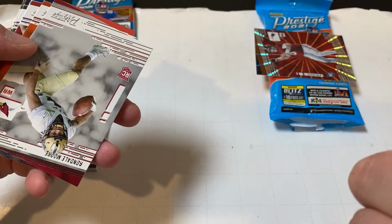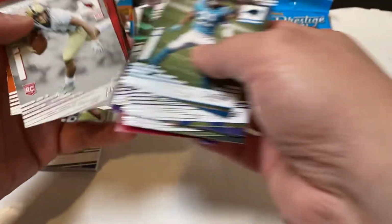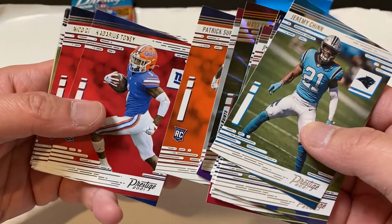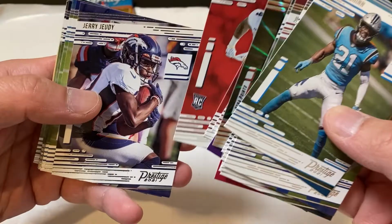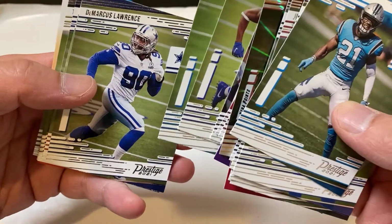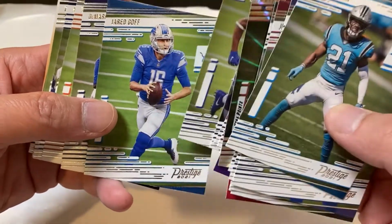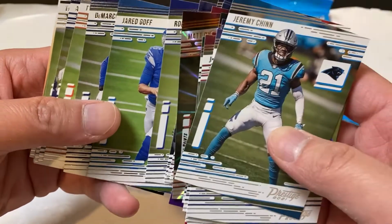All right. It's a really thick card, though. Rondale Moore, Patrick Surtain, Kadarius Toney, Nico Collins, Jerry Jeudy, Robert Woods, Jared Goff. Jared Goff is having a season that's not going that well. I think the Lions currently haven't won a game yet.